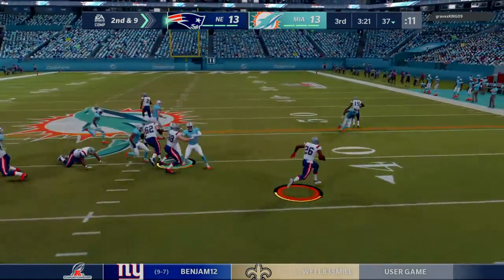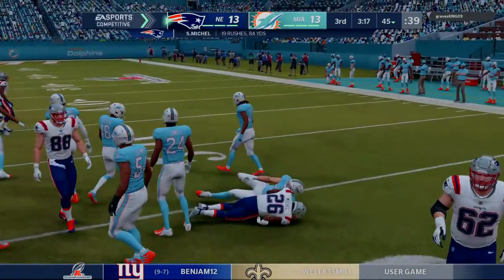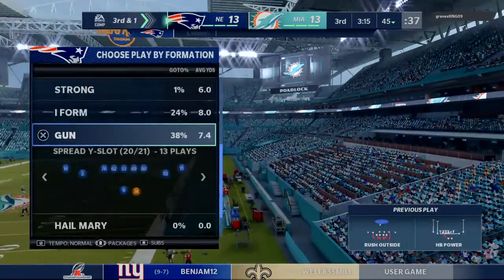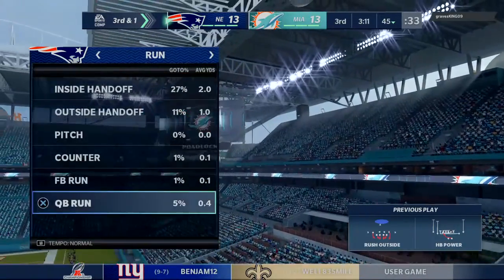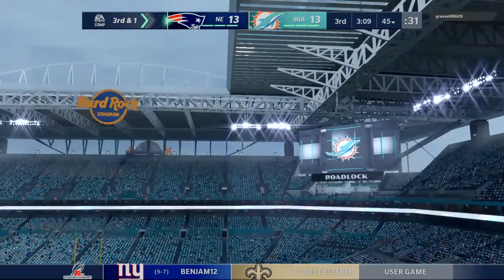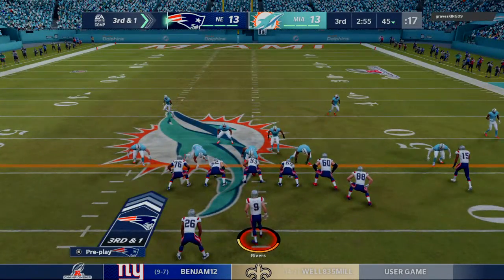They'll run out of the gun with Michel. Good work to pick up 7 yards there. That gets him into a 3rd and 1 situation down at the 45. Okay, he didn't break that one all the way, but you got to know that he feels like he's right on the verge, and that's probably exactly what he's telling him in the huddle right now.